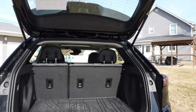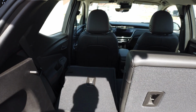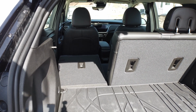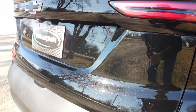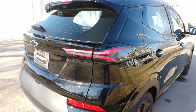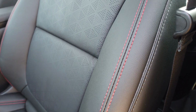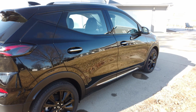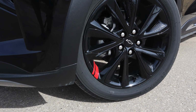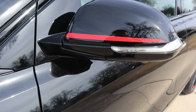You can see there's lots of room here in the back. There's even storage underneath in the back area. As well, you can certainly fold down the seats to get lots of room. The Redline edition comes with some extra red striping on the seats, as well as some red trim on the wheels and on the side view mirrors. And I really like this mosaic black paint. I think it just really sparkles in the sun.